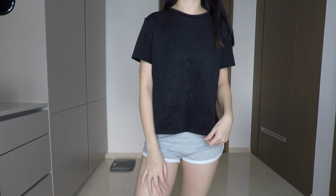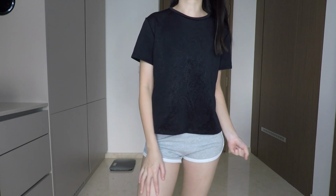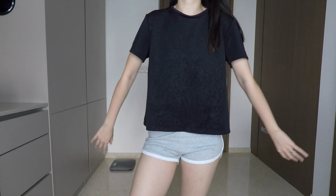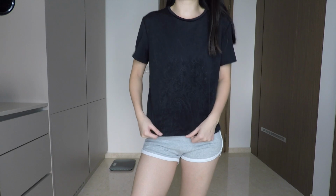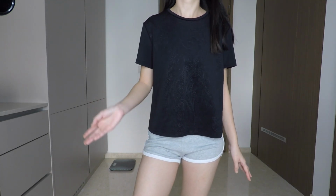So I remember I got this because I was looking for t-shirts, just t-shirts in general, because I did not have enough, and I did not really want it to be cotton. This is like a spongy material. I don't know what it is called, but I love it. I wear this like once every 2 weeks.